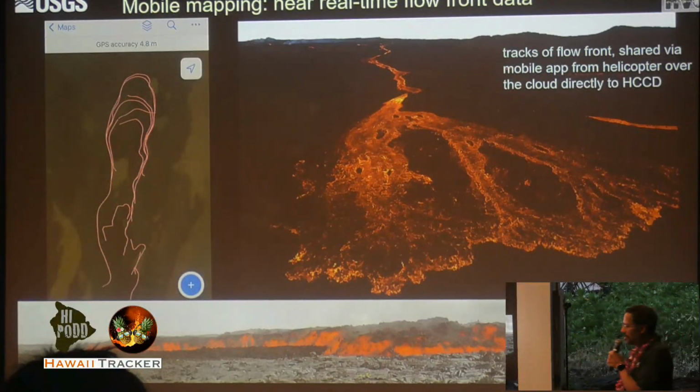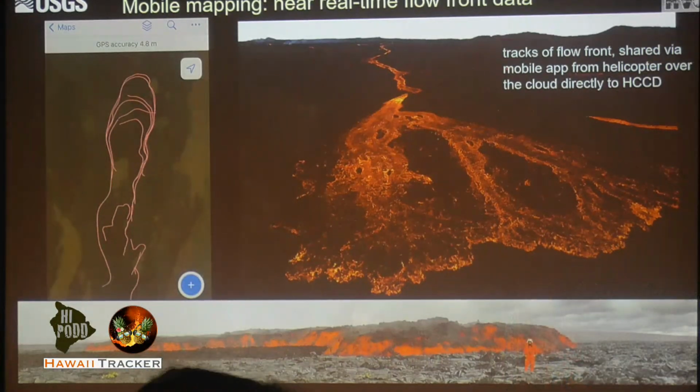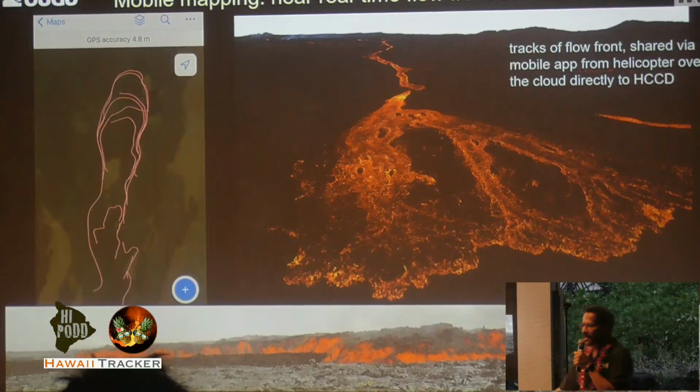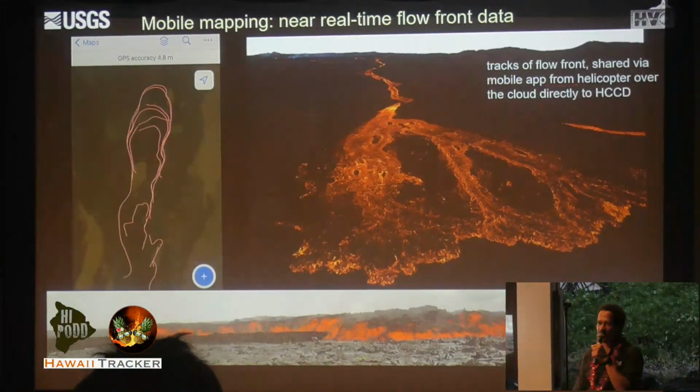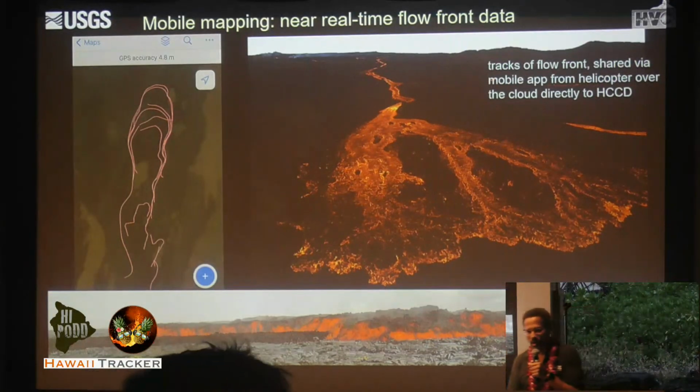Now, another piece of technology that we were able to leverage is the GIS mapping software. When the weather improved, we turned the software on and flew along the flow and made these different outlines. Each one of these lines represents a different period of time as the flow advanced downslope. The beauty of this was that once we mapped out the tip of the flow, we would say, send the data. The data would go to the cloud, they would blast it down to civil defense and our offices, and you can make an instantaneous map.